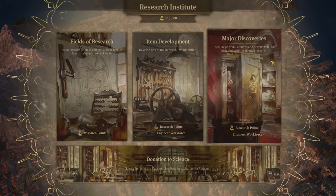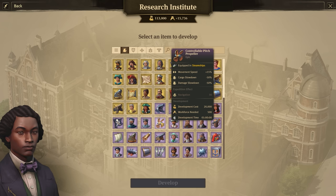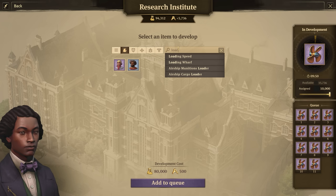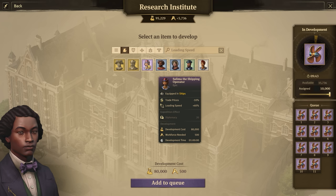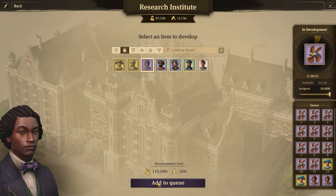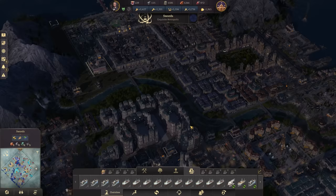Wouldn't be any harm to just research a couple in the background. So there's ship items. The propellers are usually pretty good. 20,000 a piece. Just get a bunch of them and put them on different ships. And then there was someone for, I think, loading speed, because that one is going to basically movement and cargo slowdown, but you want loading speed. So her loading speed is 60%. I mean, that's pretty good. Hers is 100%. Oh, sorry, 75. Can't get her though, right? Well, we could. You can get her a couple more times before it becomes impossibly expensive for me. Same with her. All right, cool. Just queue up a bunch of things for the future.